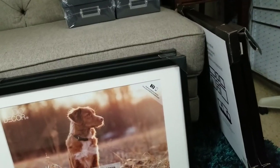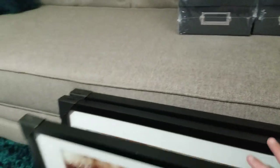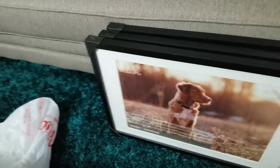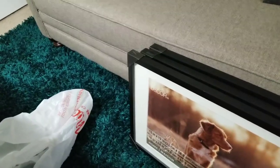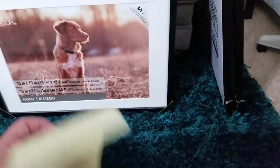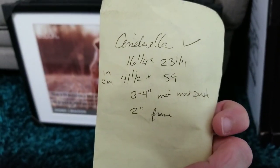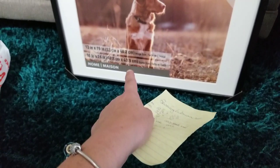Oh, hummingbirds. I'm missing one. What the hell? I didn't buy enough frames. What the heck? I missed one. Darn it. Revealing Woman and Pink Orchid. Those are the two square ones. Cinderella is 42 by 60. I got 40 by 60.